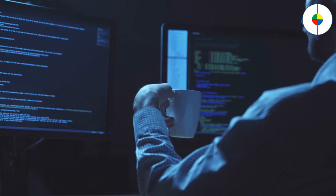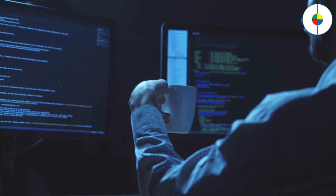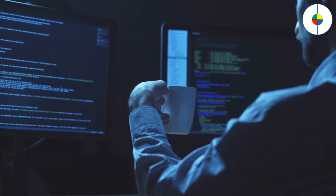Now, you understand all the important concepts about coding in Python. With more practice, you can solve any problems in coding with ease.